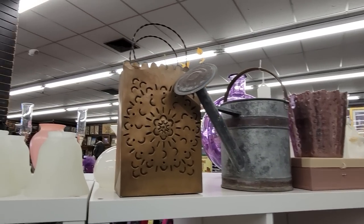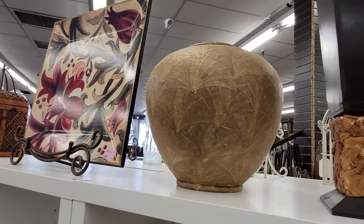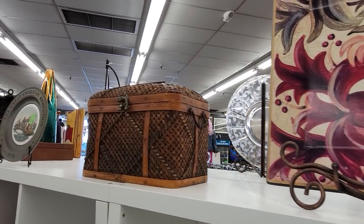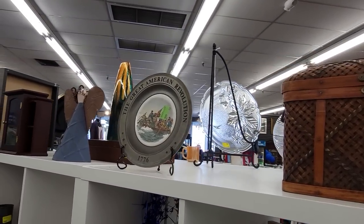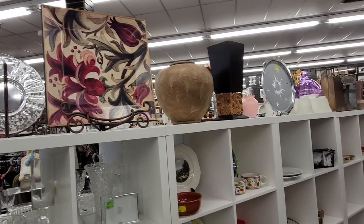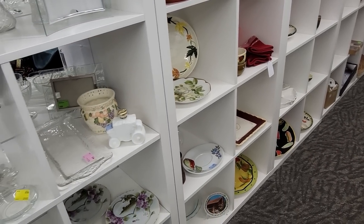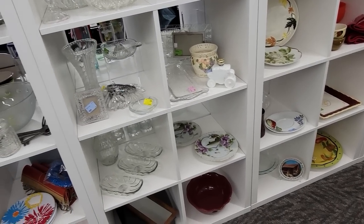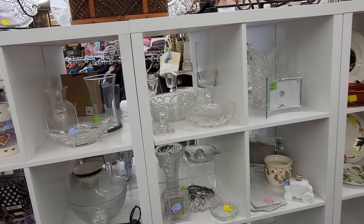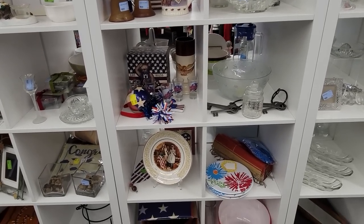We like to put larger items up on top of the shelf here. We have some big pieces of pottery and boxes and just fun stuff. So always look up when you're shopping here at the store. And then let's see if there's anything else over here that sparks a little joy and needs us to put it in the cart.